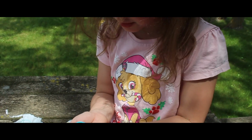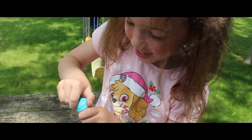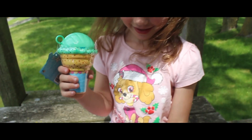Yeah, change. Do you think that you put those on your other squishies you got? Mm-hmm. And then you can carry them on your bags? Yeah. In your keychains? Look at Froggy! Whoa, that's a cool looking sticker. What do you have there? More ice cream?